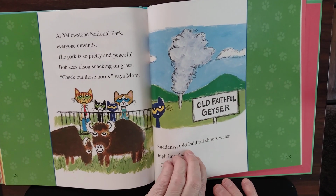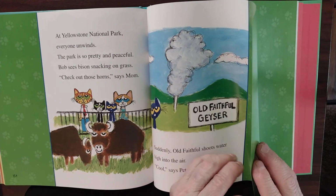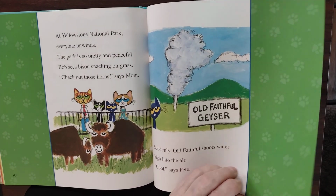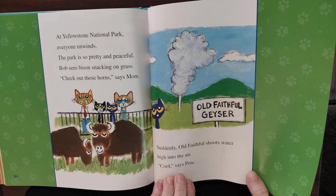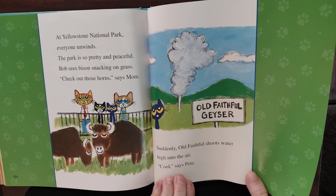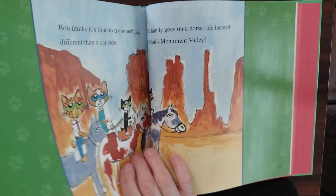Suddenly, Old Faithful shoots water. How about that? She only shoots water certain times of the day and evening. Suddenly, Old Faithful shoots water high into the air. Cool, says Pete. That is cool.